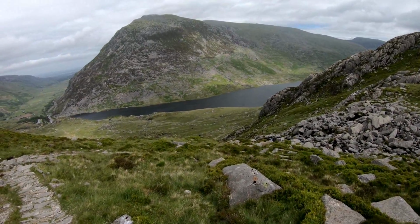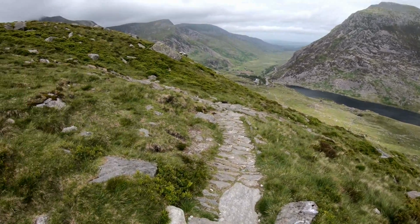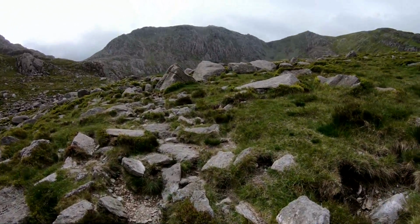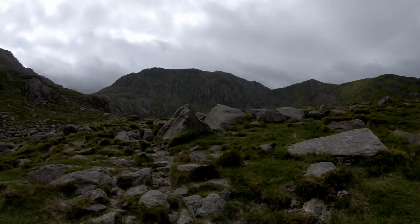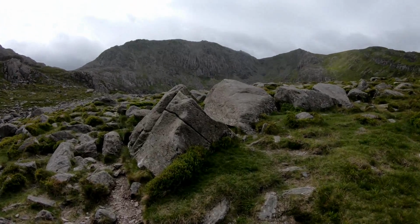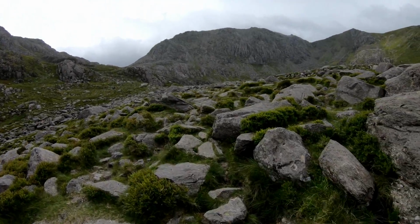See the path splits into two down there, but it doesn't matter which way you follow it. I took the right fork, and you can go on up there, or you can go this way, but either way you're aiming for Llyn Brenig, which is the little valley you can see in front, and at the bottom of that is Llyn Brenig, the lake. So that's what you're heading for, whichever way you go.